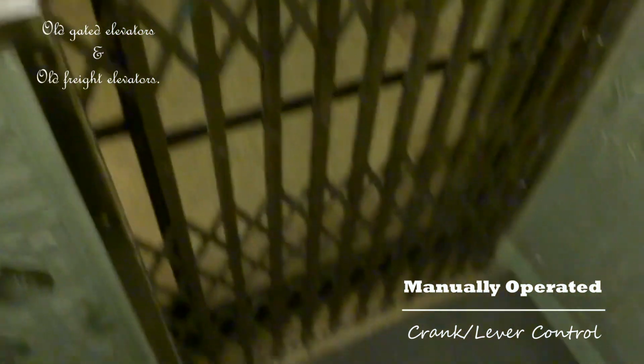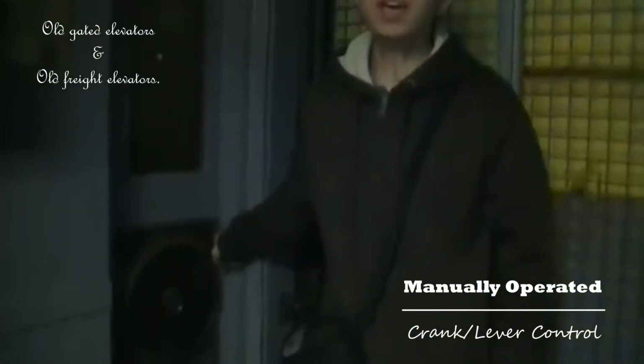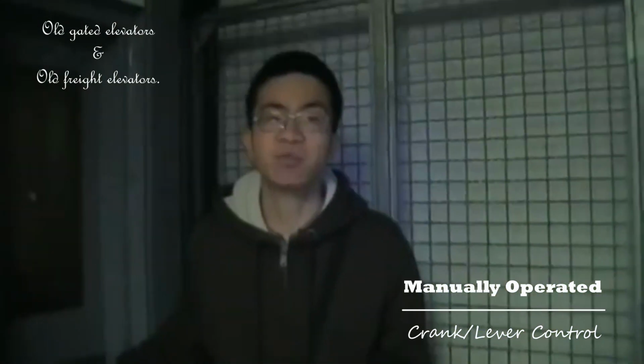Stop. Woo-hoo! Whoa! Woo! Oh, that was a roller coaster. Air turbulence. Yeah. Whee! Yeah. This is my very first ever manually controlled elevator I've ever ridden.